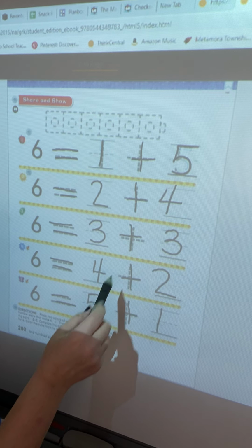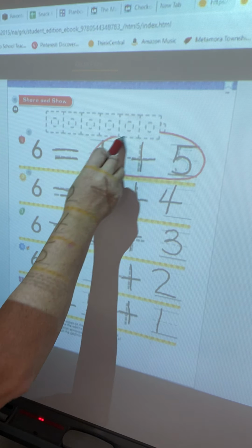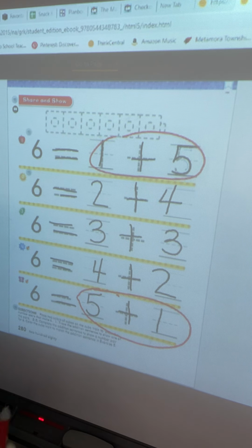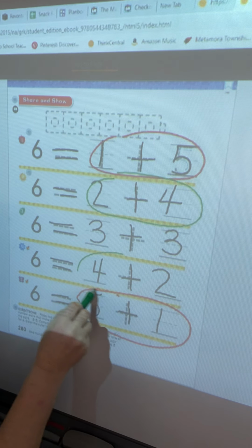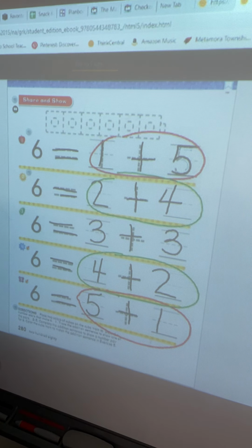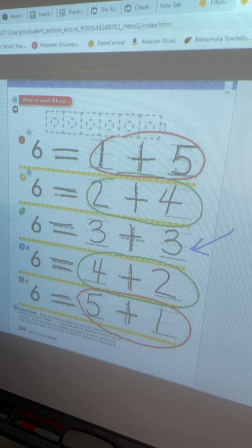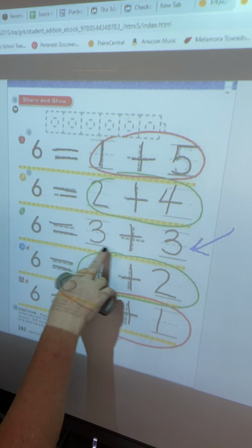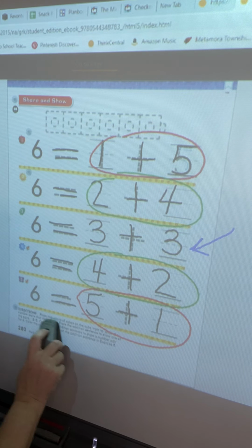Very nice. Do you notice something about some of these? I'm going to draw different colors. 1 plus 5 and 5 plus 1. What do we call that? It's a flip. Very good. 2 plus 4 and 4 plus 2. What is that? Another flip. And what did I tell you this one was? 3 plus 3. Do you remember? That is a double. We call it a double because they are the same numbers. So 3 and 3, 3 plus 3 is equal to 6.